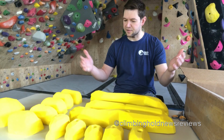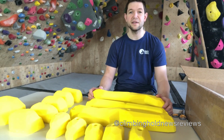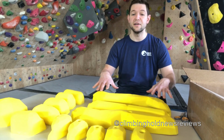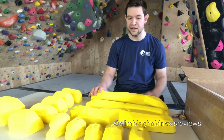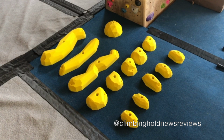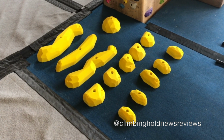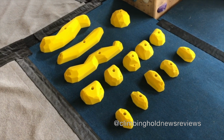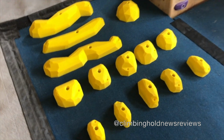But yeah, everything's great. So we have one more box to show you guys. We're gonna do an up-close look at these first on the ground and highlight some more of the angles. We'll go from there. We're checking out the holds from box number 7 of 8 of Atomik Climbing Holds Facet series. Let's get up close and personal.